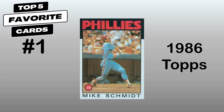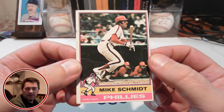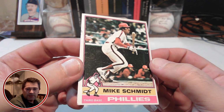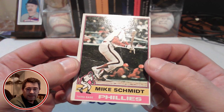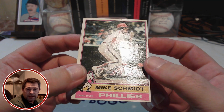So I thought this was my favorite Mike Schmidt card. Okay, here's the 1976 Topps Mike Schmidt card that I was talking about. Just check out the creases in this card. I don't know how it got in this condition. It definitely wasn't from me, so it must have been when my cousin had the card.